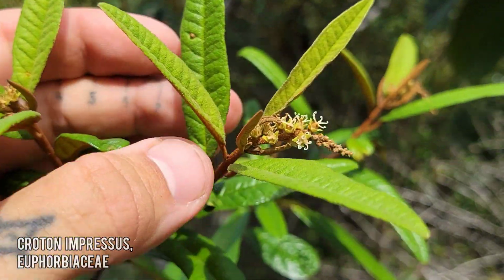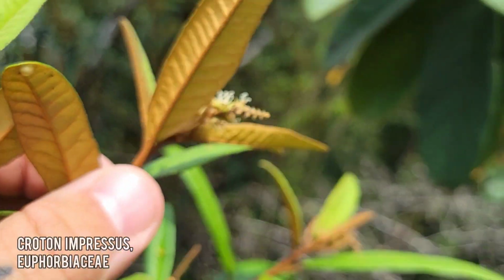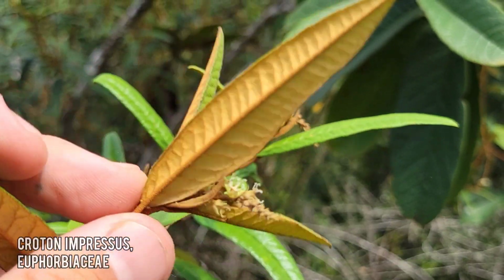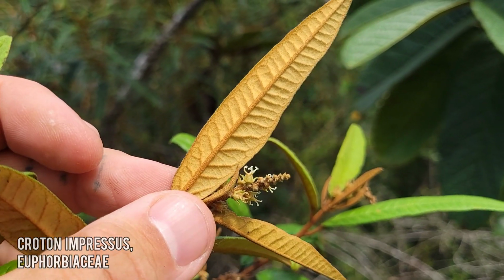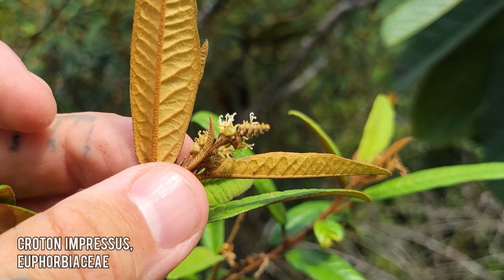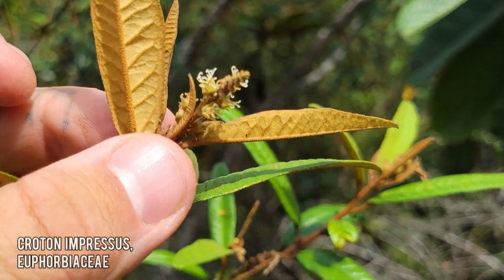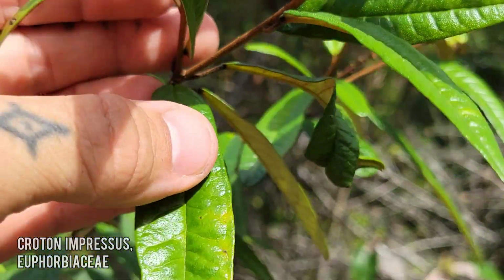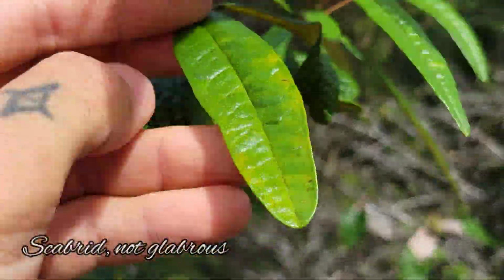You know, again, probably an adaptation to the heat. Keep that moisture from transpiring out those stomata, because the abaxial surface, the underside, is where the little gas pores are, the stomata. The pores for gas exchange. Take in CO2, let out oxygen and water. That inflorescence is, oh, that's nice though. Money shots. And, you know, it's not glabrous. It's pretty scabrous up top.